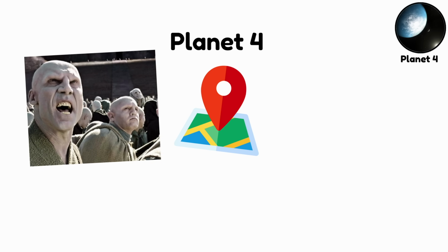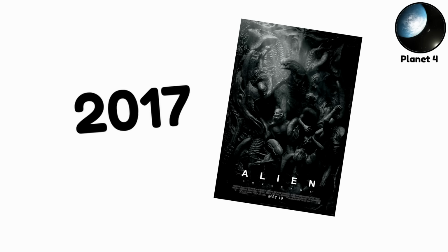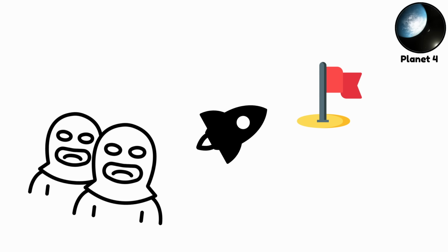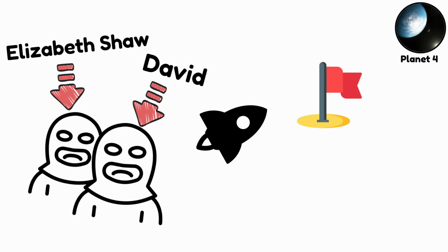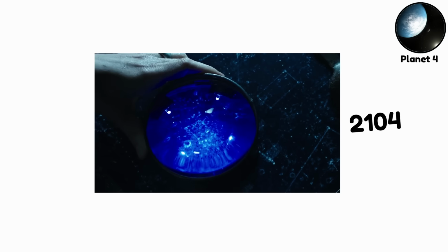Planet 4, also known as the Engineer Homeworld, is located in an unspecified star system several years of travel from LV-223 aboard an engineer juggernaut. It is introduced in Alien Covenant, 2017, as the destination reached by the hijacked engineer ship piloted by David and Elizabeth Shaw in 2094. The events of Alien Covenant take place 10 years later, in 2104.